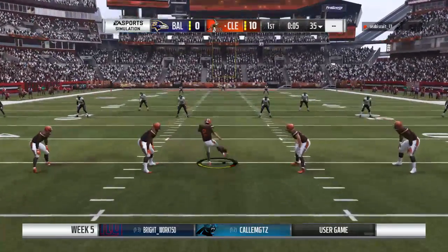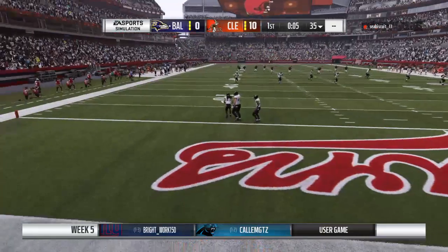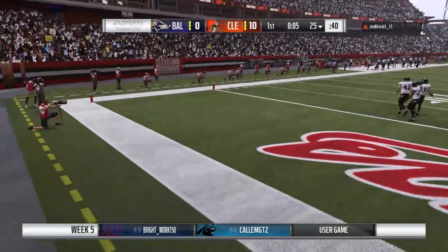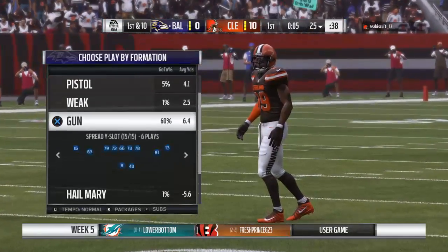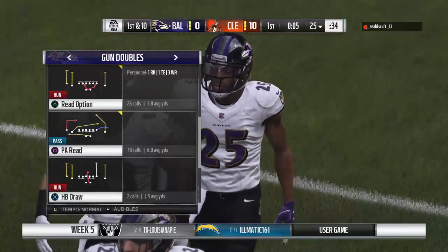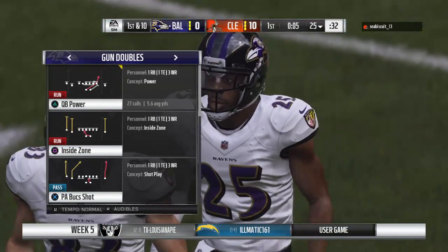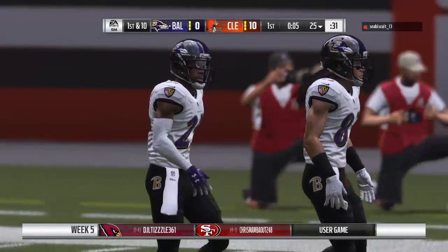Gonzalez now to kick this one away. And this will not be returnable. It's out of the back of the end zone for a touchback. The Ravens offense now, they get set to head back on the field. And with this deficit, you can't have too many more drives like the last drive where you had to punt it away.